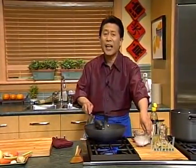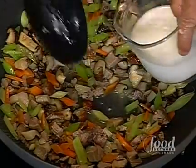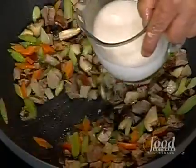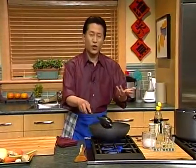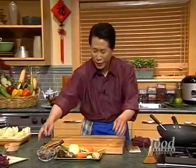And then we slightly thicken this up. Make sure this is always stirred. This is cornstarch solution, one portion of cornstarch to about two portions of water. You know what? This is so beautiful. I'm gonna show you how to serve, okay? This is so easy to do.